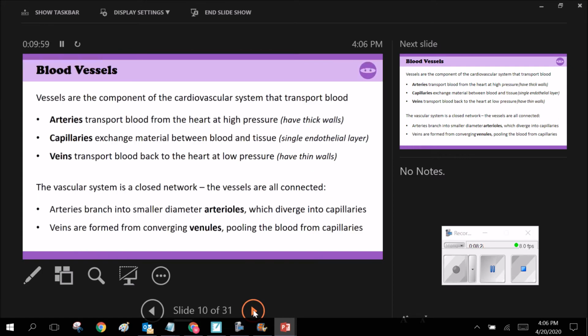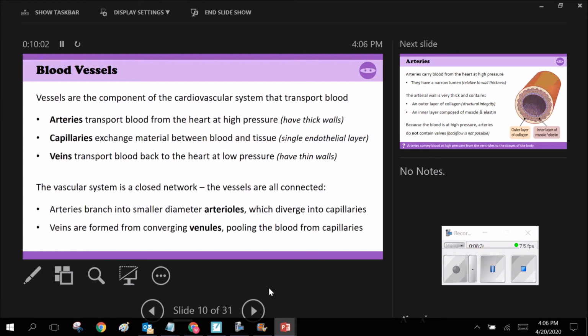Let's talk about vessels. So vessels are basically the tubes that carry all the blood. We have arteries, which are going to have thick and very elastic walls. They're going to transport blood from the heart at high pressure. So in other words, when your heart is ready to go and has all that oxygenated filtered blood, it pumps it out through arteries. Now they have got to have really thick and elastic walls because the amount of pressure that they're under is incredible.